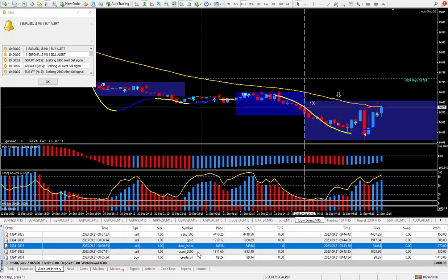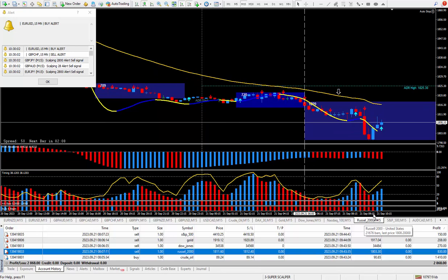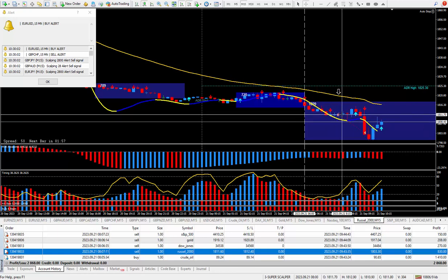Okay, moving on to the next trade, which is the Russell. Russell pays $10 for each tick. Looking at the money, well, this should be 83. Arrow from the daily trade plan, arrows from the super signal. Even the scalper said to sell. Easy decision to make to sell.